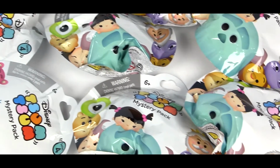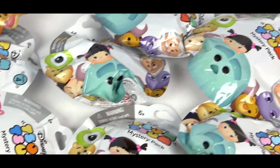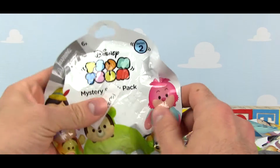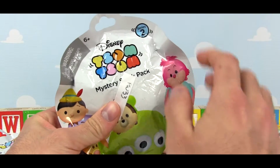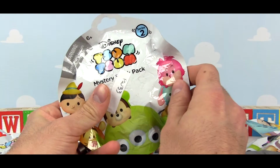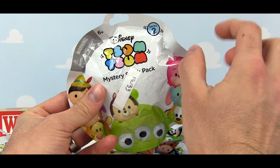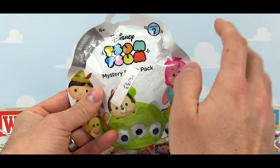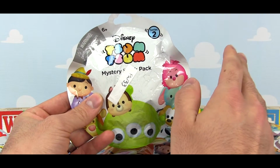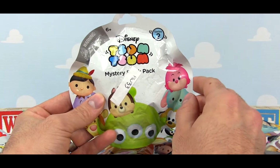Today we're taking a look at the Tsum Tsum mystery packs from Jakks Pacific. So I wasn't planning on collecting these. I definitely collect the Tsum Tsums themselves, like the actual plush little mini Tsum Tsums. I've been into collecting the Pixar characters of those, but I never really planned on getting these little plastic figures that you see at like Walmart and Target.